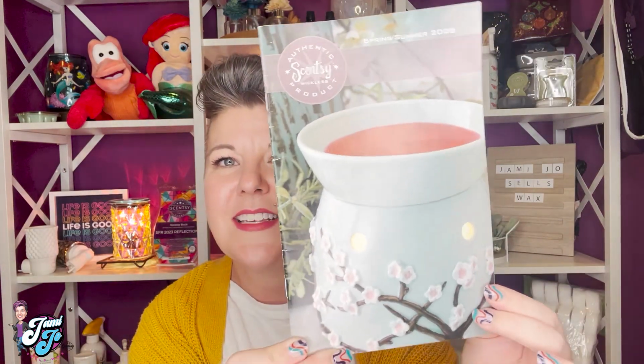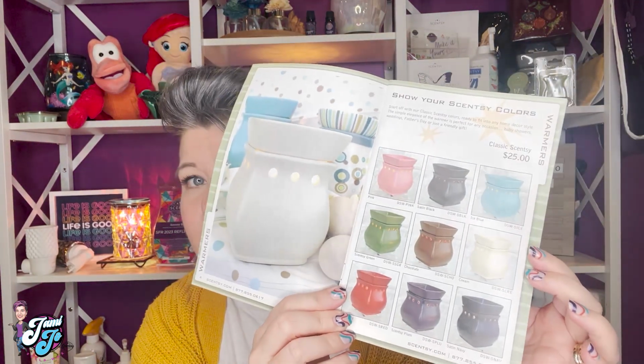I found it at a craft bazaar. I was shopping with my mom and came across this table. Two girls were there selling Scentsy products. This was the catalog that they were selling from. This is a spring-summer catalog of 2008. It is so thin, so small, and all that was in this catalog was warmers. You can see how very basic they were.